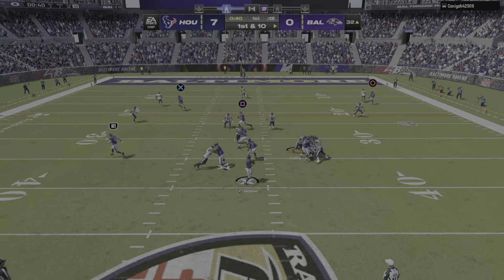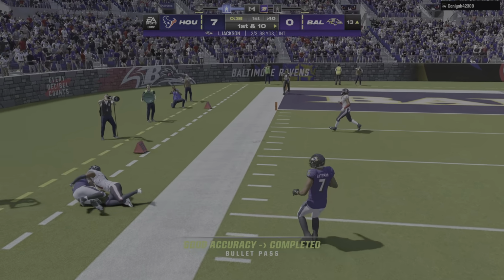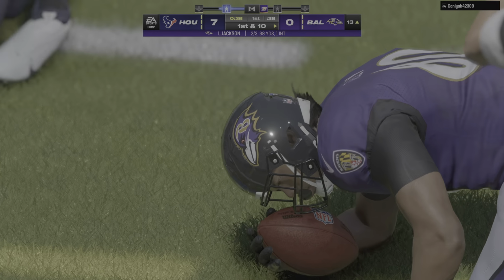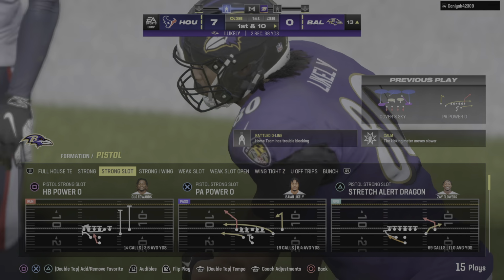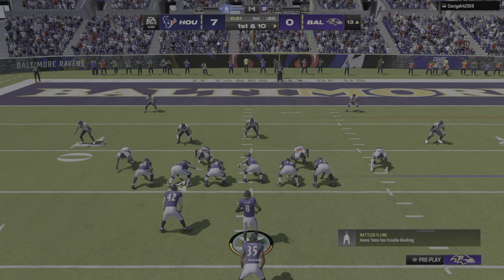Off the play fake. Here's Jackson. On target to his man, likely. And he'll go out of bounds inside the 15-yard line. The Raven passing game getting in sync. Another first down.